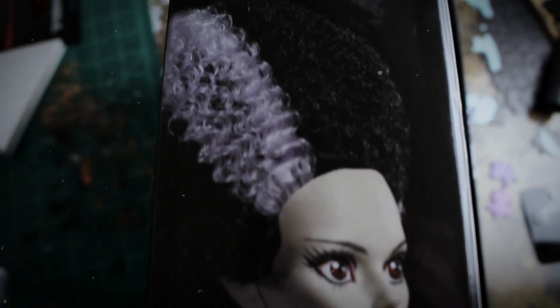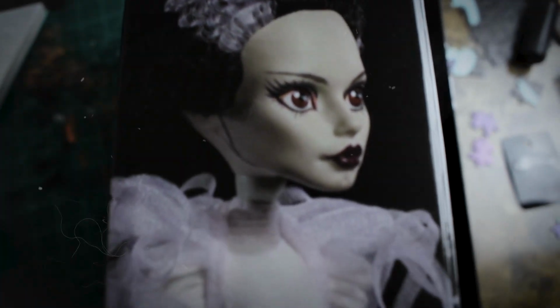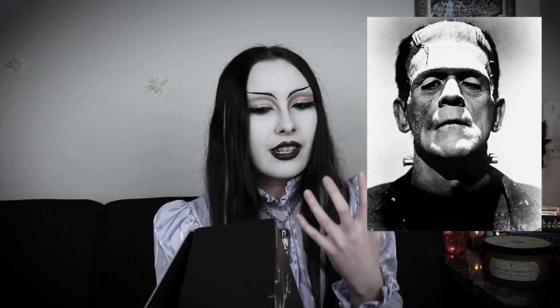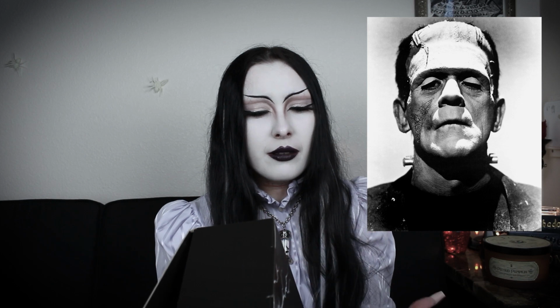On the left side panel, it has Frankenstein and his bride. I really like the dramatic lighting on them, especially on Frankenstein. It kind of reminds me of this image of Frankenstein, I'll put it up here, of the actor, where it's kind of like light coming from below him, makes him look scary. I feel like that's what they were trying to recreate in this image. And then on the side of the box it just says Bride of Frankenstein.